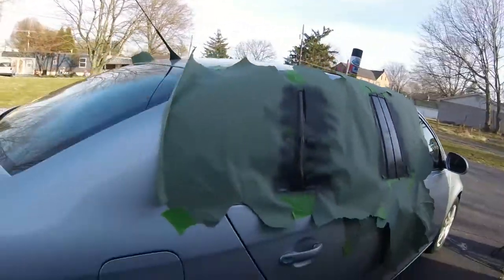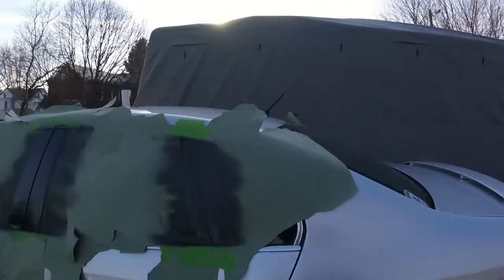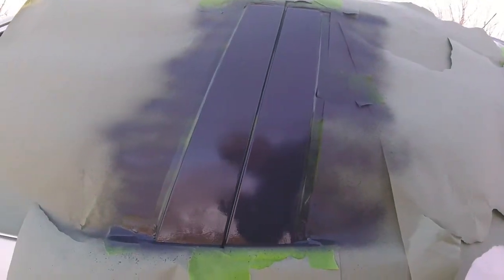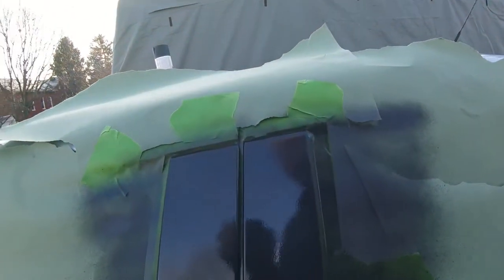Coat of primer on. We have to let this dry now. These are just really small areas, and it's pretty cold out today. It's only about 50 degrees, and I don't want it to get too runny or anything, so we're just gonna let it dry out here for a bit.